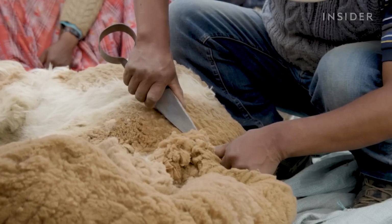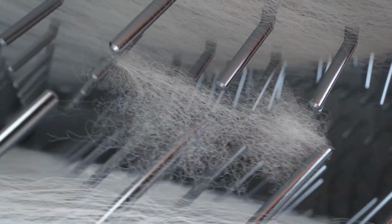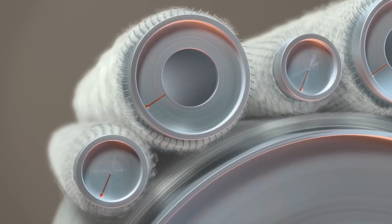All right, so it's difficult to get, difficult to shear. It's also difficult to process. Most of it is done by hand. Carding machines tend to damage the fiber, and spinning machines don't do well with staple lengths or fiber lengths less than 1 inch. But once you've sorted it, carded it, and have the yarn, you have to weave it.